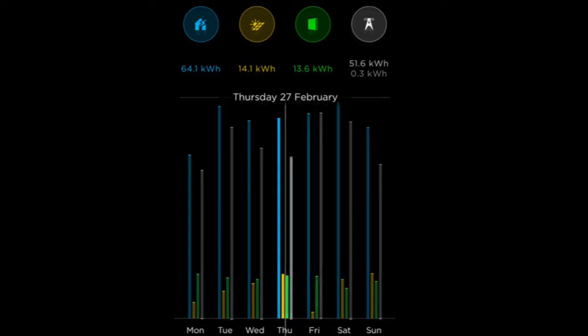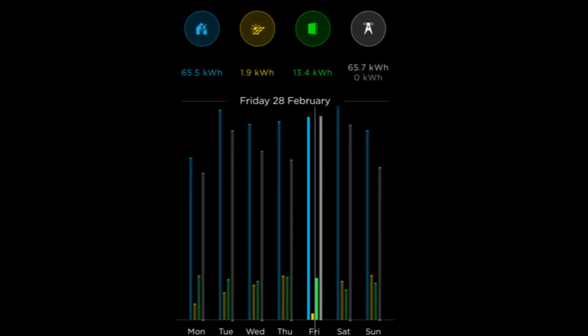On Friday the 28th of Feb, we pulled 65.7 kilowatt hours from the grid, and nothing went back to the grid. 13.4 from the Powerwall, but we only generated 1.9, so there's definitely a correlation between how much solar we're producing and how much we're sending back to the grid, and the home usage was 65.5 kilowatt hours.